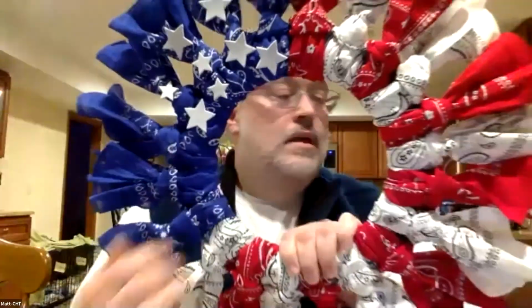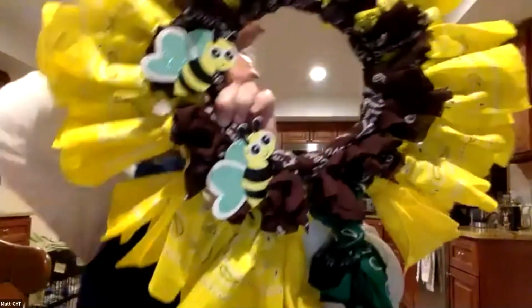Like I told you, it is just bandanas, and I'll show you how we make this, okay? Get a little closer so you can know that it's a bandana. Super easy on that. Other variants that you can do: I made this one just because I had yellow and brown. I made a sunflower wreath, and it has a stem.